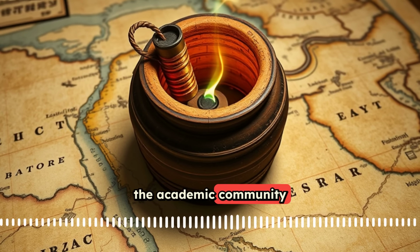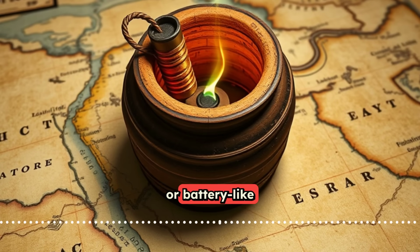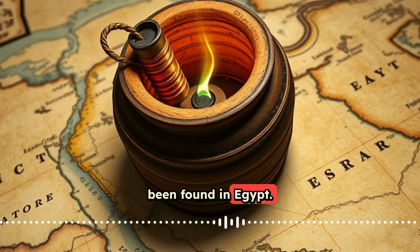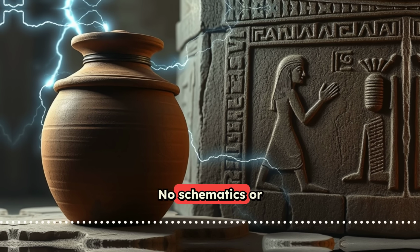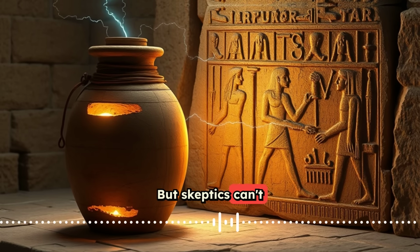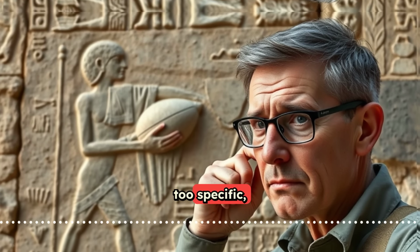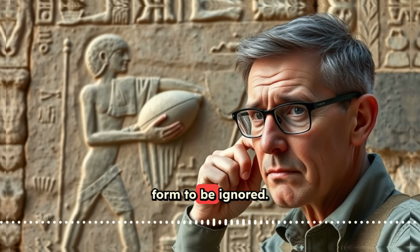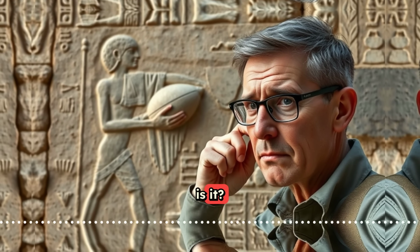Still, the academic community remains skeptical. No wires, conductors, or battery-like devices have ever been found in Egypt. No inscriptions describe electric lighting, no schematics or detailed text suggest the use of power. But skeptics can't fully explain away the Dendera images either. The depiction is too specific, too precise in its form to be ignored. And if it isn't a light bulb, then what exactly is it?